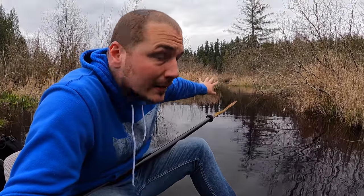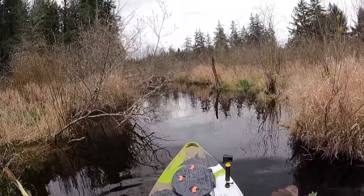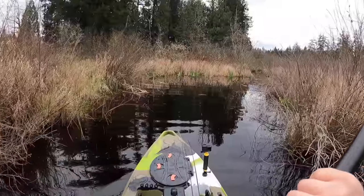So back this way, out the swamp, there's a small lake there that should have lots of trout in it. It also has some bass, maybe some crappie. Maybe we can troll for them, cast for them, see what can happen. The water is a little brown, very clear, but it's got a brown, swampy tint to it. Oh, sorry, goose.